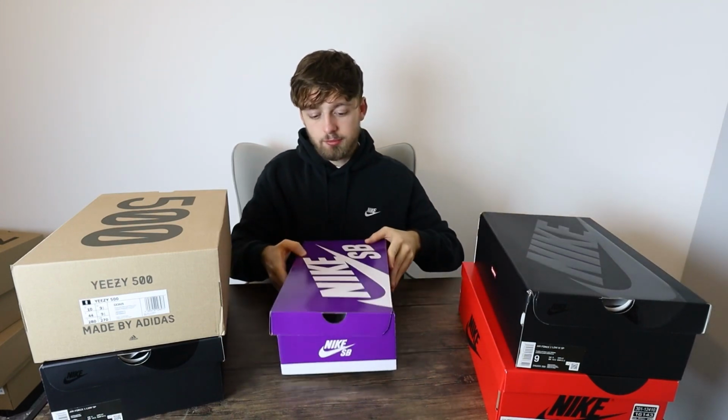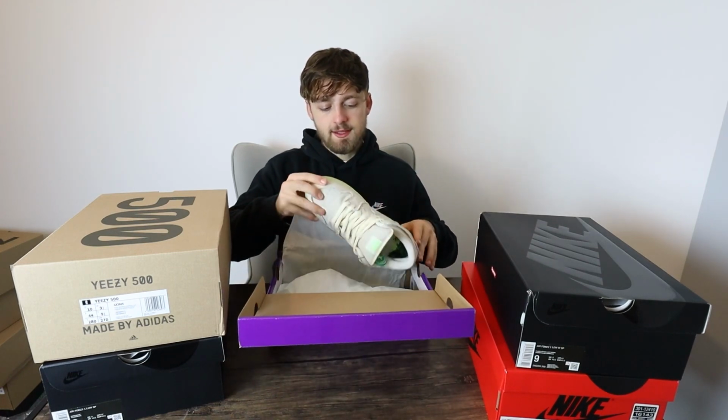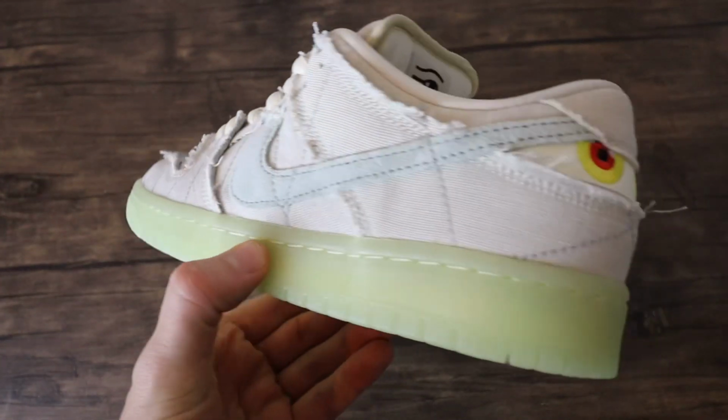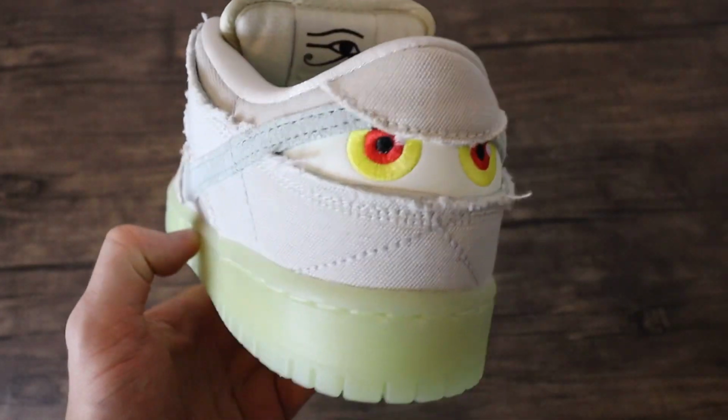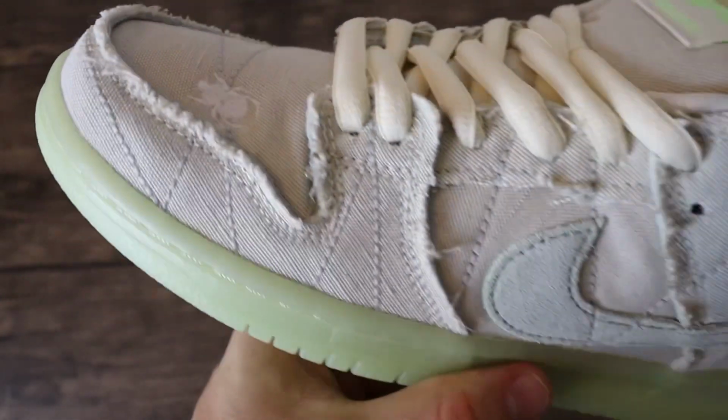So the next on the list is, as you can probably tell by the box, a Nike SB, and this one was the Mummy Dunk. So I actually picked these up for a comparison. This is a size UK 8, got these from StockX, but I did pick them up just for the comparison. I probably won't be keeping these, not too sure.